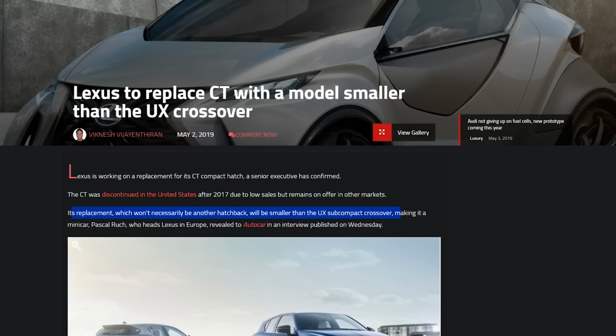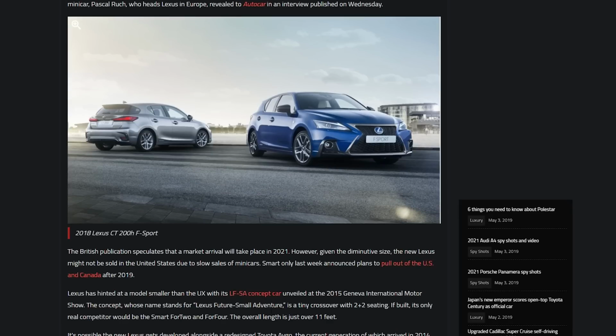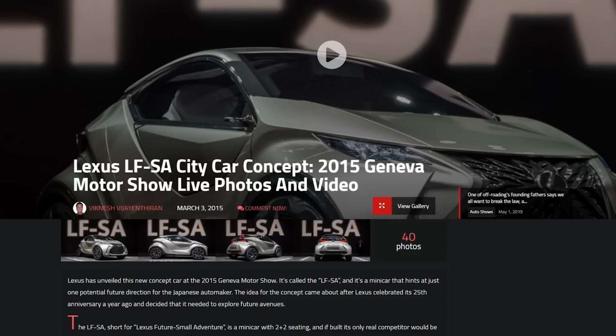Actually, the UX has a little bit more, but I feel like Lexus with the CT, they're like, okay, well, we could have been even more successful if the CT was even smaller. So instead, they're going to be making something really small, based off the LF concept car. I wasn't covering Lexus back in 2015, so let's just jump over to what this little thing is.